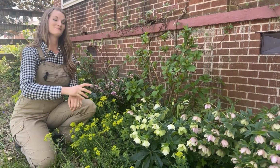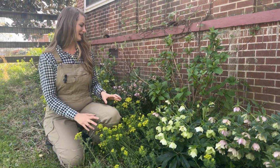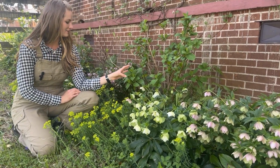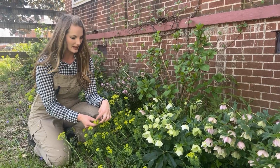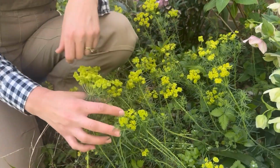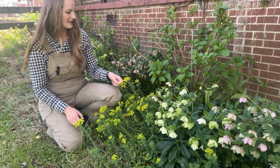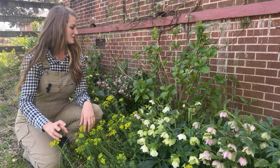I call this bed my shade garden, and eventually I would love for it to be this whole space, but right now it's a very packed, floriferous border with Lenten roses, hydrangeas. This is a shade euphorbia, which I think the lime green in spring is so fun, and it spreads underground by runners. I don't mind that. You do have to be careful with euphorbias of any kind because they have a kind of milky sap if you break the stems, but I think they're just so fun. Give a really nice punch to this shady bed.